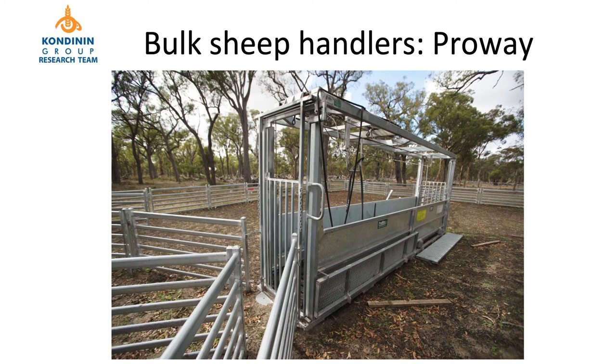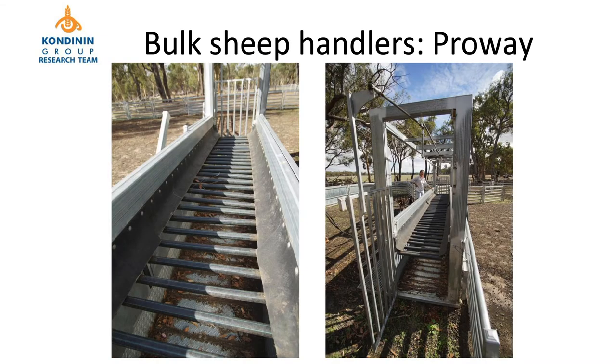Relatively simple, well built, well finished, lots of hot dip gal. Of course, you're elevating an entire race full of sheep with this unit. This lady here handles, I think it's about 10 or 12,000 sheep herself, just by herself every year with this unit. Hooks it up to the trailer, carts it around, can't speak more highly of it, loves it.